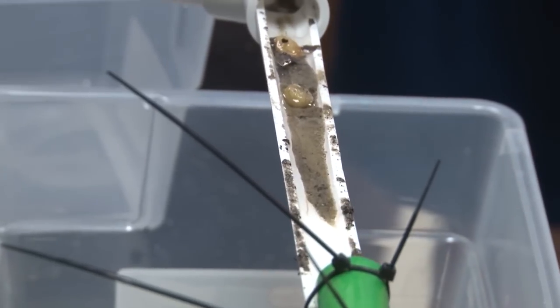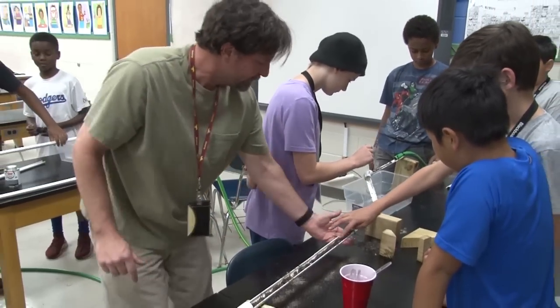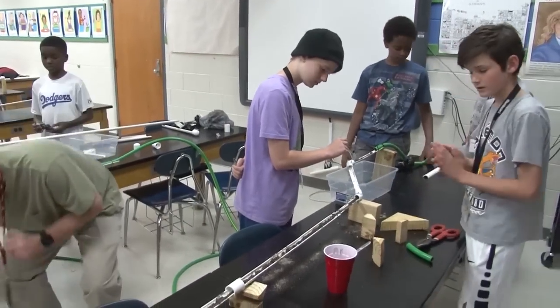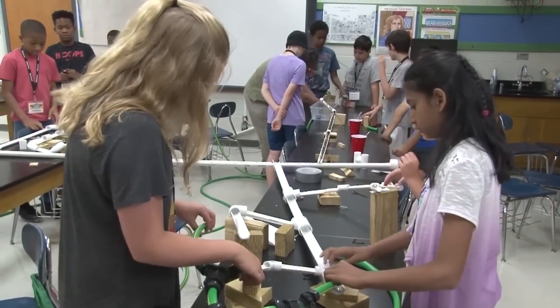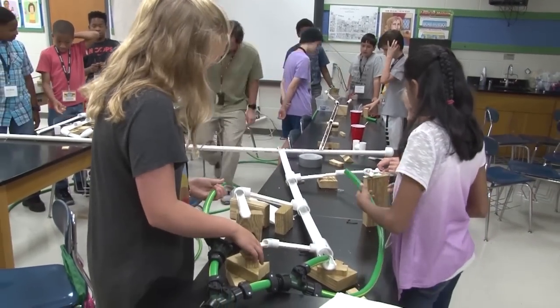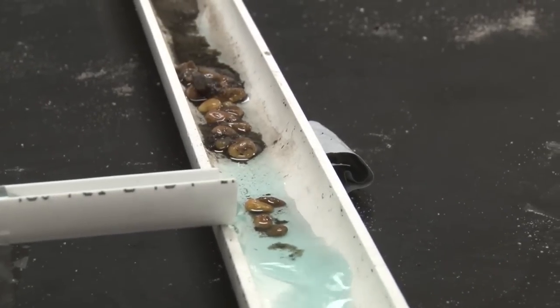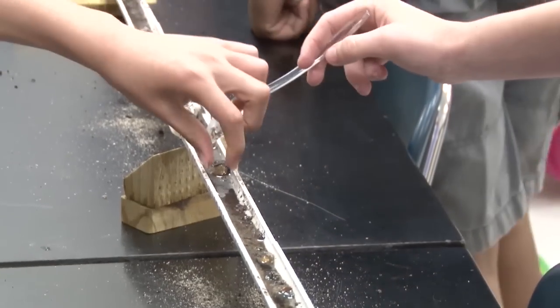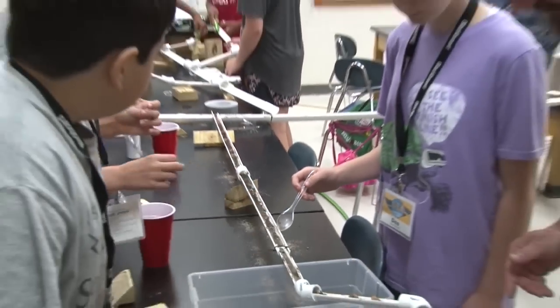So what we're doing is we're simulating creeks and rivers, doing it with PVC pipe, actual flowing water, and we're putting in some of the parts of rivers that you would expect to see, and experimenting with some of the changes we can make to the rivers and how that actually looks in nature. We make a river out of PVC pipes. We examine with a microscope pieces of mud and river bottom material. So basically it's all about rivers.